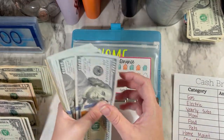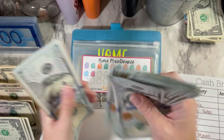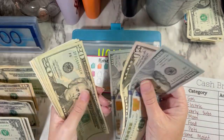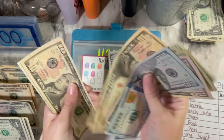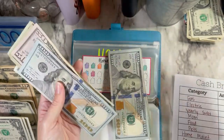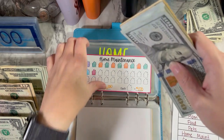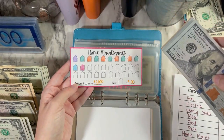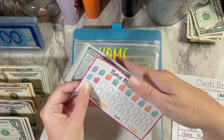So now we have 1, 2, 3, 4, 5, 6, 7, 8, 9, 1,000, 150, 70, 90, 210, 230, 40, 50, 55, 61. We're going to put that one out there. Okay, so we are off to a good start. And I did color in those. I may have to go back at the end and color in some more of those.